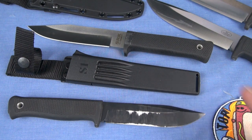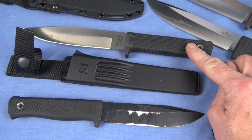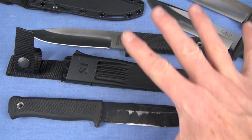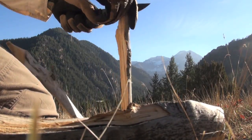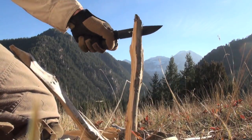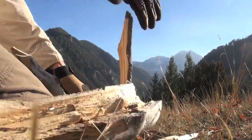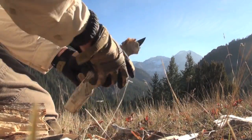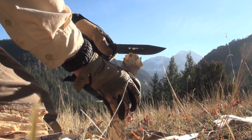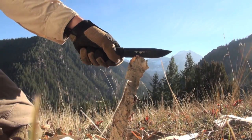Handle goes to this. Sheath goes to the SRK 3. Quality and durability, same. Value goes to the SRK. It's 60 bucks cheaper. I wouldn't wrap my head around that too much for a knife you're going to keep forever. If you're just going to keep it for a while and turn it, then maybe it's a consideration. Both are huge wins. They square off very nicely against each other. Not really a bloodbath, because they're so evenly matched, these two knives.